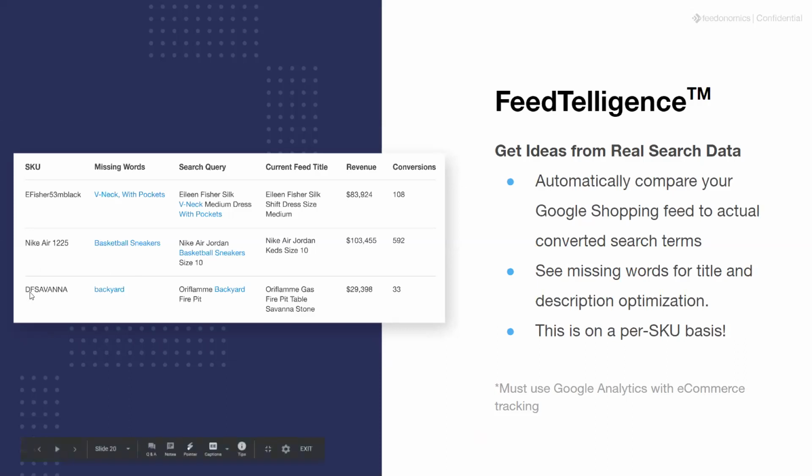But let's look at this last line in this example of the Feedtelligence report to understand what's happening. So we can see here that the current feed title is Oriflame Gas Fire Pit Table Savannah Stone. And this is a very common way that our team would optimize a product in a feed, where we have the brand first, then the title, then the fact that it's a table, and then the material or color, whether that be Savannah Stone. If that's a material or color, I'm not exactly sure, but it's a pretty common way that we would optimize a product normally.